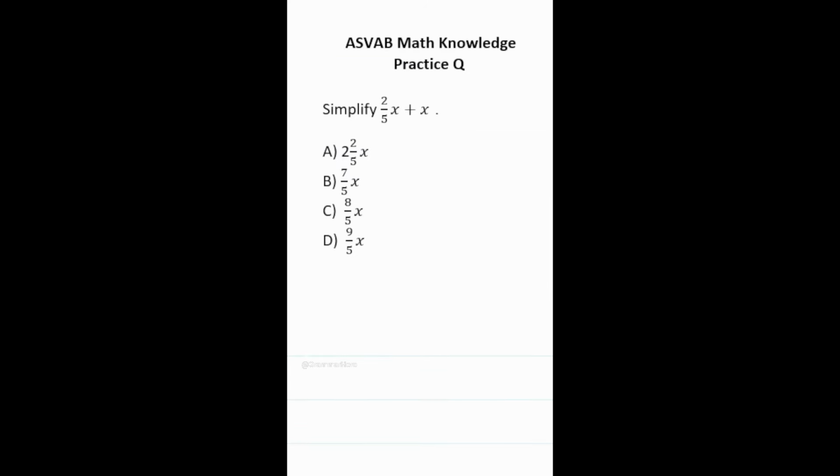Solve this math knowledge practice test question for the ASVAB and PiCAT. It says simplify 2/5 x plus x. I know many of you can solve this one mentally. That said, sometimes on test day, people get a little nervous, and a simple problem like this can stump them. Let's work through it together. This says 2/5 x plus x. As it happens, these are like terms, so we can simply add them together. If it's helpful, you can put that imaginary 1 in front of the x. So 2/5 x plus 1x is 1 and 2/5 x.